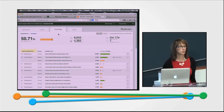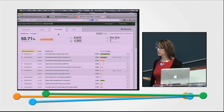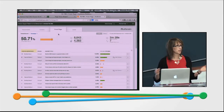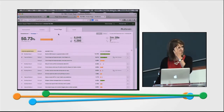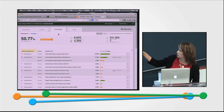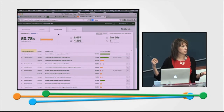Those are the areas where I will have the web editors either move something out of that position or do a headline test. We have to watch it for a while too. We usually let it sit there for half an hour, because it could be in red. The one where it says Selig will retire, that could be in the red only because it's only been there for 10 minutes or so.